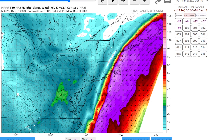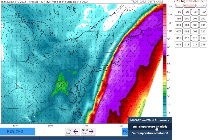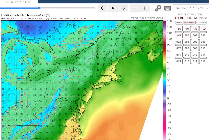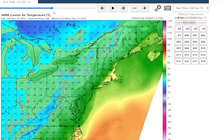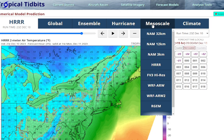So let's look at the temperatures, I guess. Again, show you where that front is. You get the idea. You can see how it hangs on in Suffolk. So let's look at some other models. Let's go to the NAM.